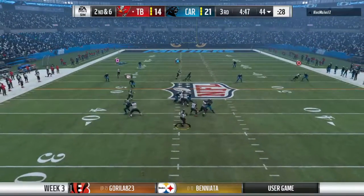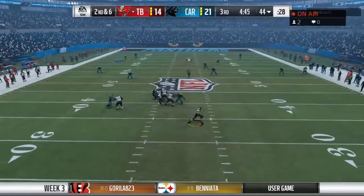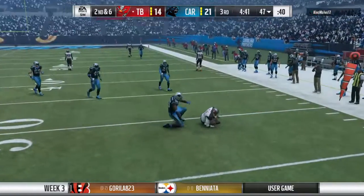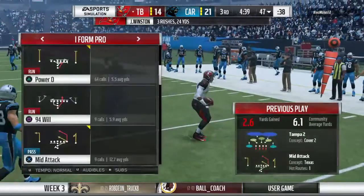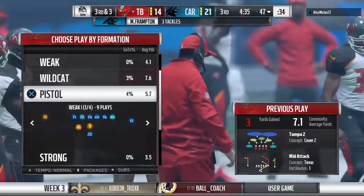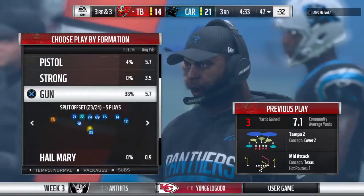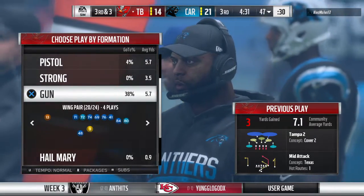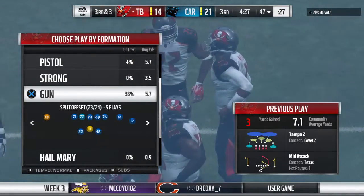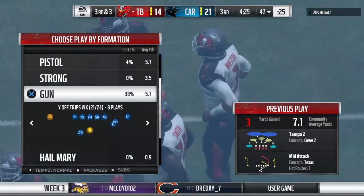Second down, Winston. Escaping the pressure right. And he'll go down right around the 47 this time. He'll wind up with positive yardage. It's a gain of 3, but now it's third down. Well, he did a nice job keeping his eyes downfield, waiting for someone to get open. But once the pressure forced his eyes down to see the rush, it was time to make a break for it.